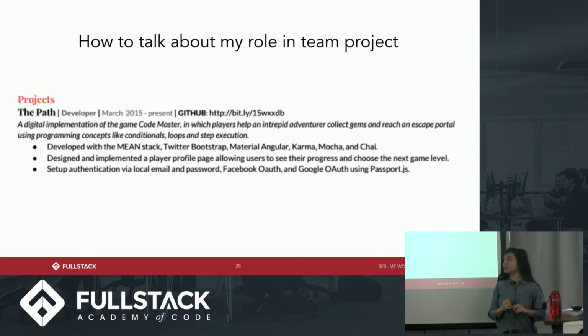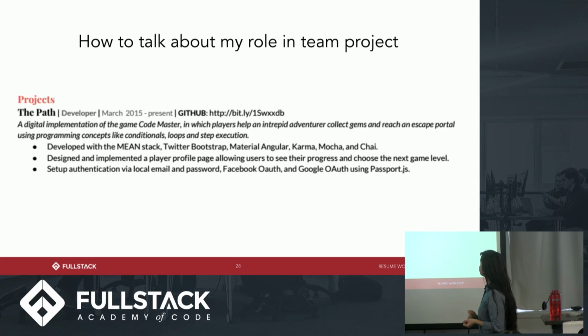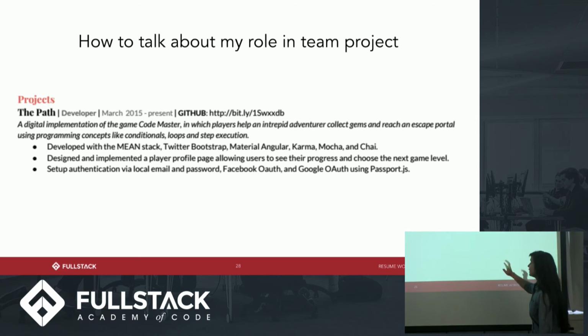How to talk about my role in a team project. Developed with the MEAN Stack, Twitter Bootstrap, Angular Material, Karma, Mocha, and Chai. Designed and implemented a player profile page, allowing users to see their progress and choose the next game level. Set up authentication via local email and password, Facebook and Google using Passport.js. They talked about what they did, what it is, what they used, and why they used it.